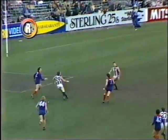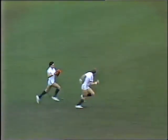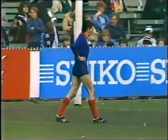The score's 9-9 to 6-7 at the MCG. A great mark to Flower. He's been in the thick of things since the start of this third quarter. That's his second mark for the quarter so far. We've only been going 2 minutes. And, of course, it was too long for Taylor, one hand up, but Turner certainly gave him plenty of scope to get away there, and that made an easy mark for Flower.